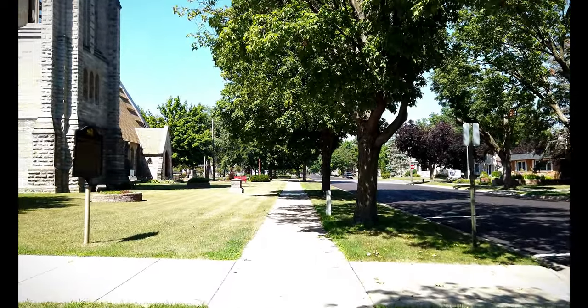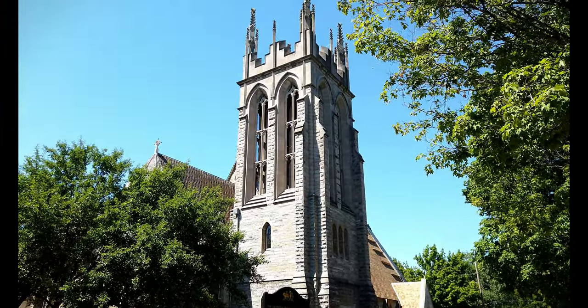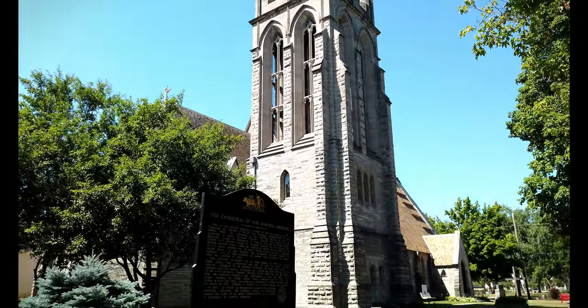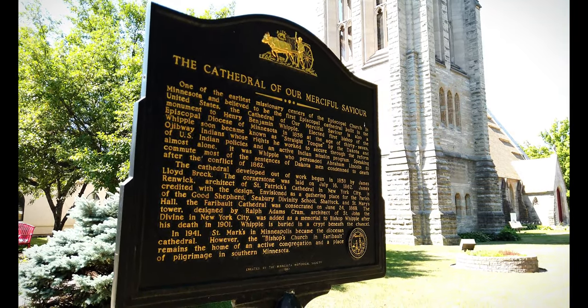We're now coming up on the Cathedral of Our Merciful Savior. This cathedral was built in Faribault in 1869 and is the oldest cathedral in Minnesota. It was the first church in the Episcopal Church in the United States of America designed as a cathedral.